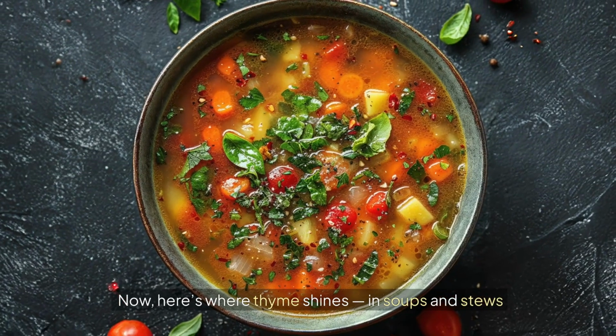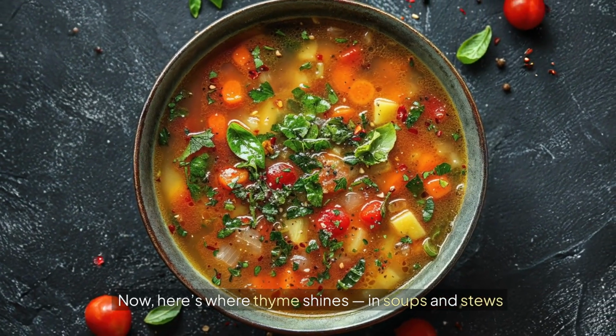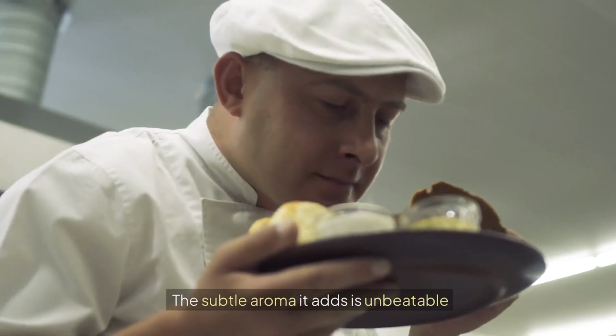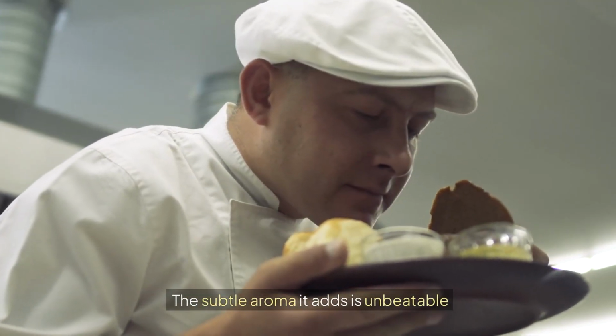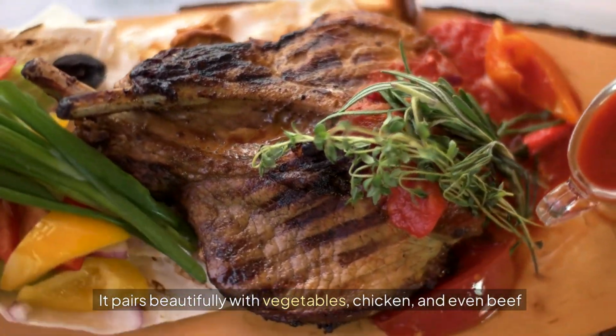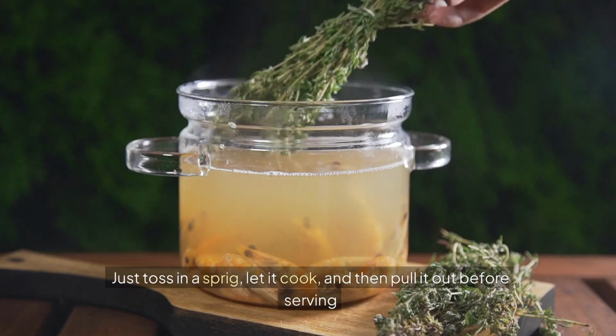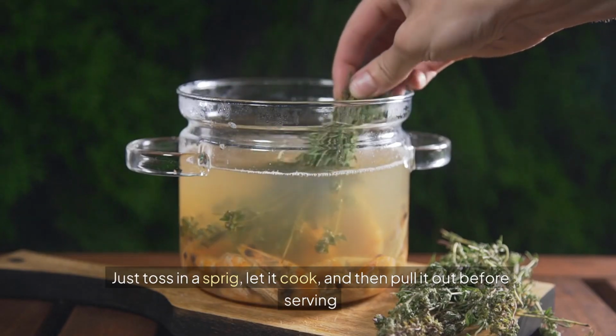Now, here's where thyme shines. In soups and stews, adding a few sprigs of thyme can completely transform your soup. The subtle aroma it adds is unbeatable. It pairs beautifully with vegetables, chicken, and even beef. Just toss in a sprig, let it cook, and then pull it out before serving.